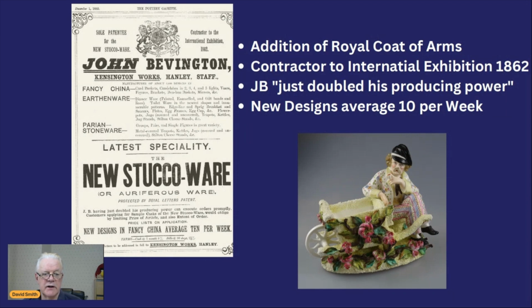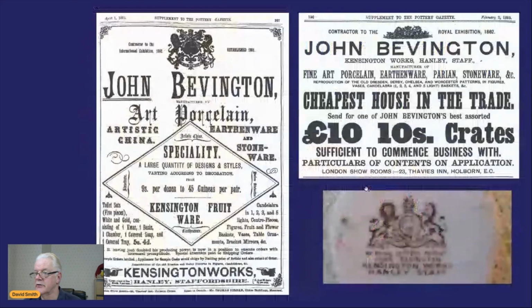His advertising in this time, 1881, included the Royal Coat of Arms, a mention of a contractor to the International Exhibition, 1862. It also mentions he's just doubled his producing power, which I think was when he took on a new lease from neighbour, the Clemenson brothers. He's also talking about new designs in fancy china averaging 10 per week. That's pretty substantial. 10 designs a week, almost two every day, is a substantial amount of designs.